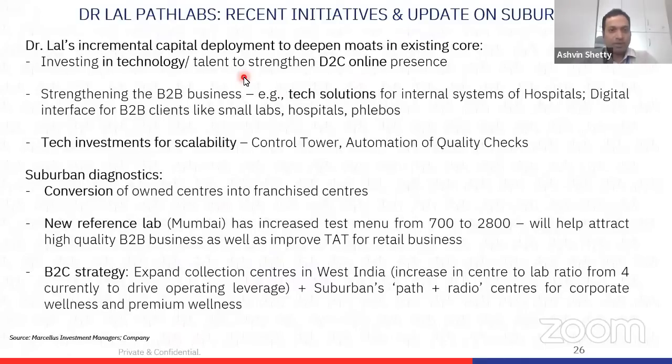And secondly, I think Suburban, in the last 12 months, there is an integration which is happening. I think things are falling in place even at the Suburban level. I think there is a new reference lab which has been opened up for Suburban. So that actually strengthens both the front end in terms of the product offering, in terms of the test menu that Suburban has, as well as in terms of increasing sweating of the back end, basically.